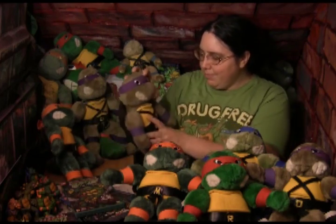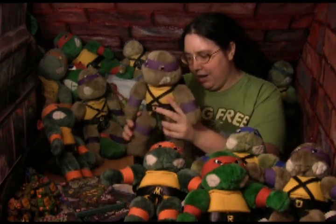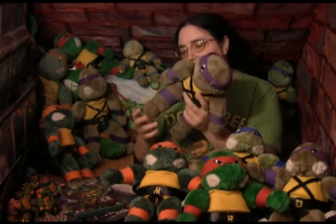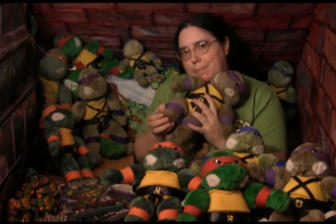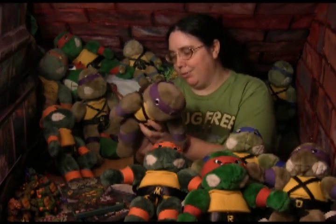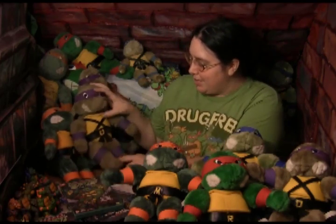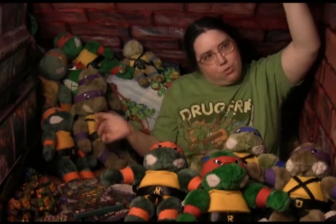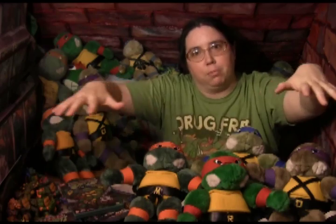And with the longer ones, I have an easier time trying to get them to stand, especially if they've got the little metal in them. But I don't normally try to get my plushies to stand. So most of the time they're sitting in a stack of dolls, and I got those really large Ninja Turtle plushies, and those will be jammed into a corner with all of the other plushies just kind of pouring out.